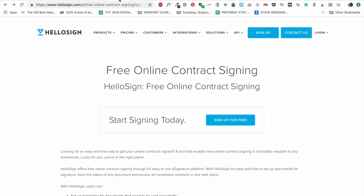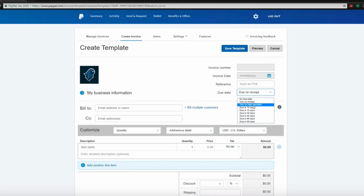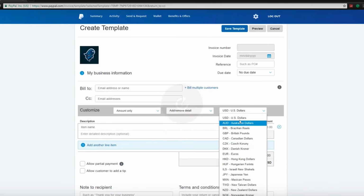HelloSign, all right? Productivity tool number 8 goes hand in hand with HelloSign, making the booking process as easy as possible. Guys, it's super simple. And it makes all the difference in the world to booking more gigs, more weddings, more photo shoots, whatever it is you do, you will do more of it by making the process easy for your clients.